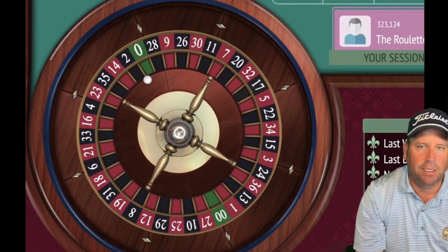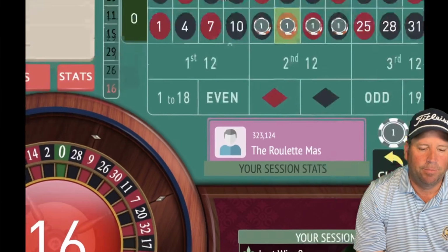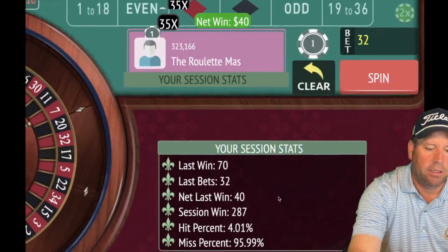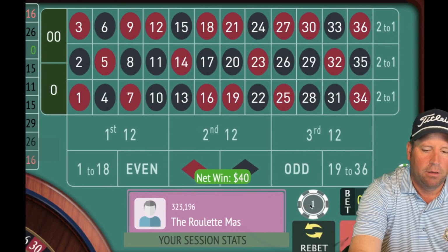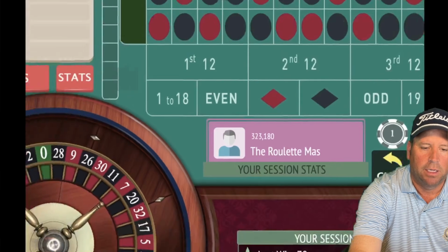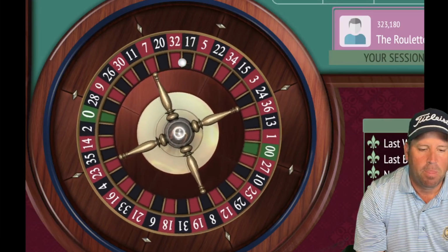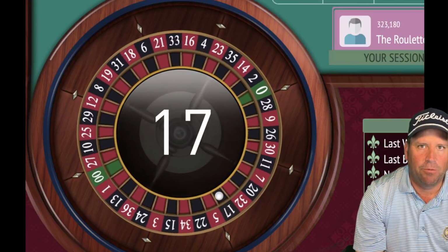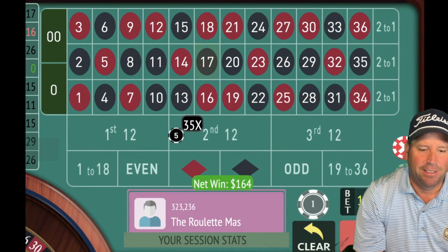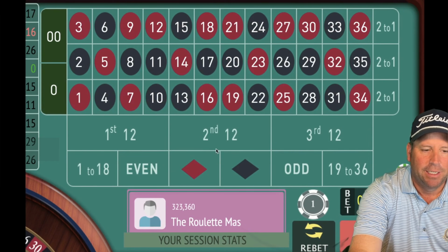Let's see if we can get a second 12. And there's a 16 red. That's a win. Nice. We're up 287 now. And let's go back to 16 and spin. And here we go. That's a 17. That's what we want. Look at that, $164 profit. Now we're up 451. That's awesome.